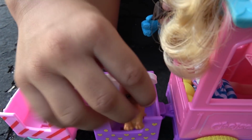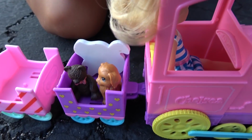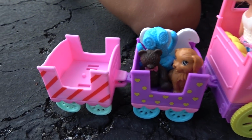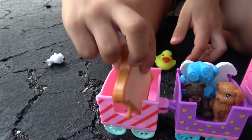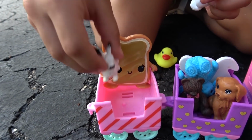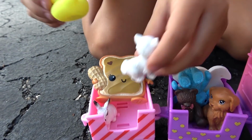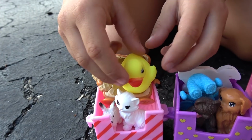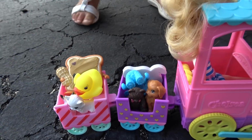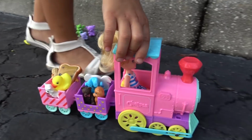Actually, I'll stay in the front so you can see me. And my bear. Oh, that's so nice. And my bunny. There. Yay, I have my stuff with me. And now my cat, and now the kitty. Peanut butter in the back. The bunny right here. The cat stays here, and the duck. There. Yay, all done. Let's go. Choo choo choo. Choo choo train.